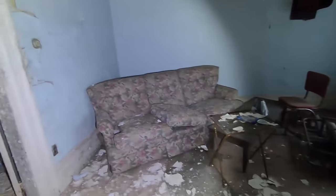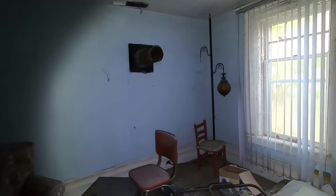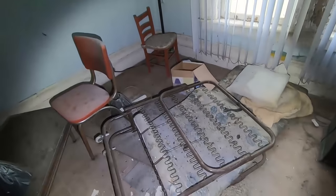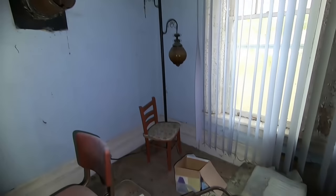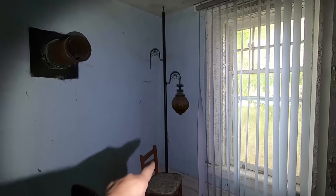Two TVs. Got some nice couches. Wow. Used to be a fireplace right there. That's into the wall. It looks like a stripper pole. You guys are gonna probably kill me for that, but that's cool.